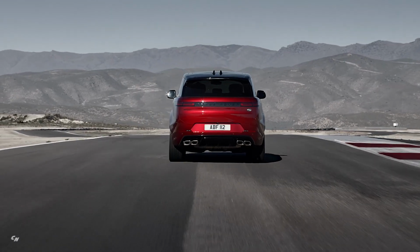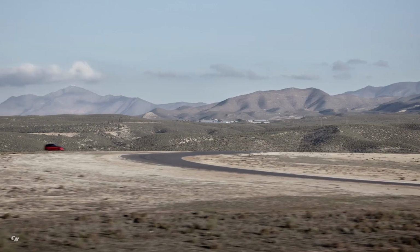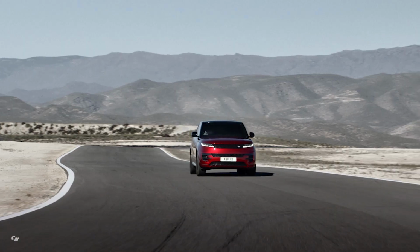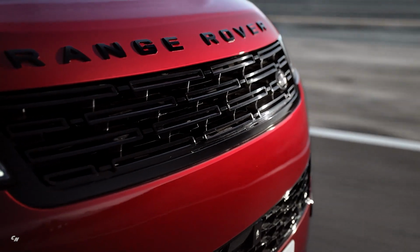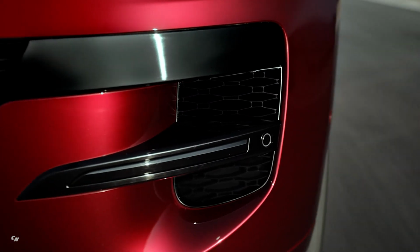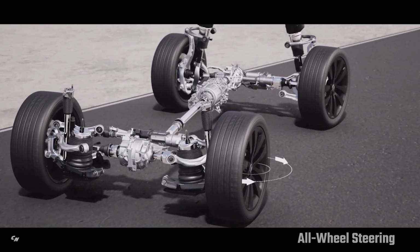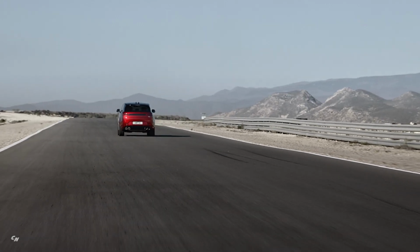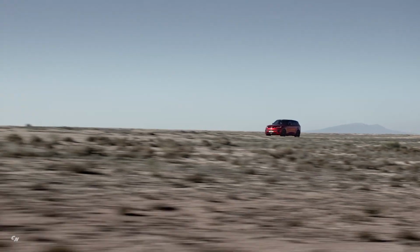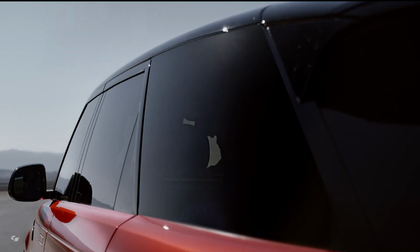New Range Rover Sport's cornering agility is taken to a new level with all-wheel steering, torque vectoring by braking, and the electronic active differential. All-wheel steering provides rear-wheel steering of up to 7.3 degrees out of phase with the front wheels to achieve enhanced agility and maneuverability at low speeds, while turning in phase for enhanced stability at high speeds. This gives new Range Rover Sport the turning circle of a hatchback and on-road agility of a much smaller car.